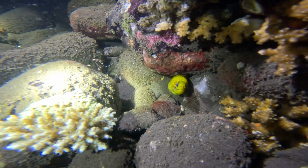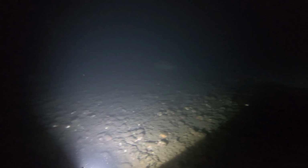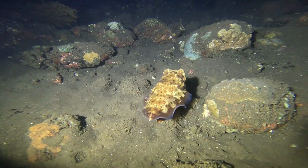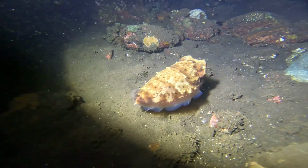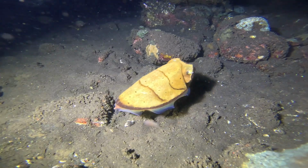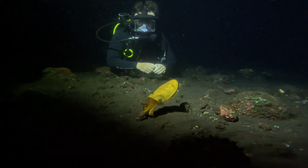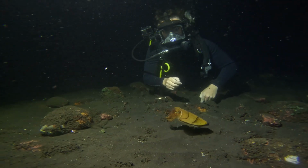But like before, we were being followed. Whoa, big grouper! Whoa, look at him go! I also found one of my favourite nocturnal critters. Check out this broad club cuttlefish. Is that a broad club? It's a very strange looking cuttlefish actually. Whoa, he just changed his colours. But this one was hungry. Whoa! He just tried to eat the cardinal fish!